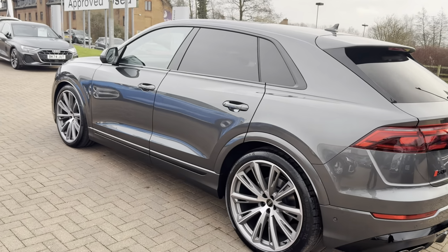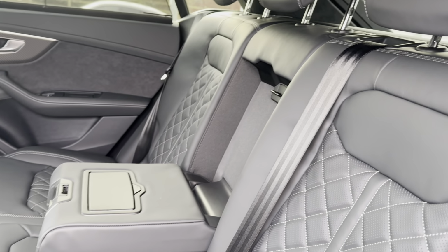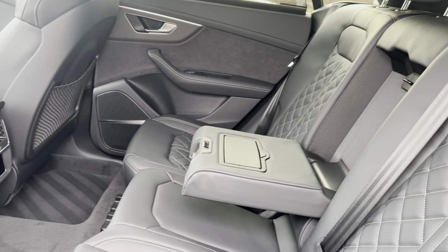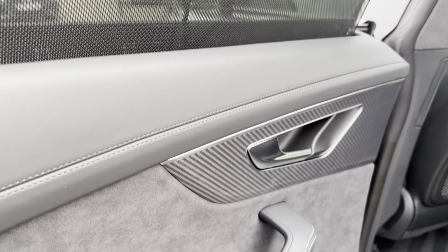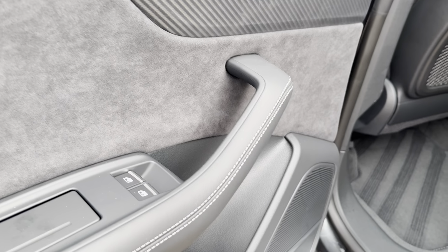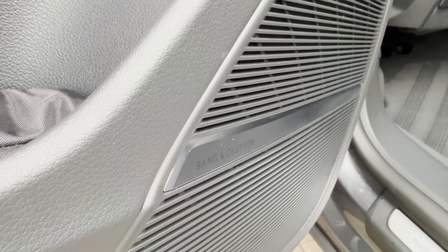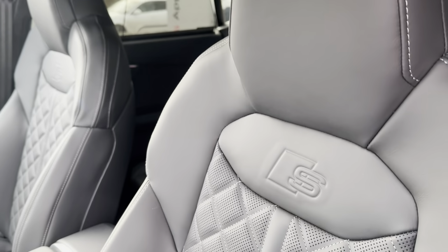Moving around now the side of the vehicle and into the interior of the SQ8, which is absolutely stunning. The rear seats are finished in a quilted leather with contrast stitching, allowing space for 3 passengers. Being a Vorsprung model, it also has the inbuilt sun blinds into the window systems, which are operated via the control switches. This vehicle also features the Bang & Olufsen sound system.